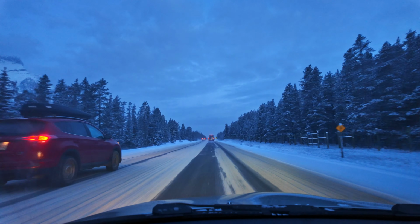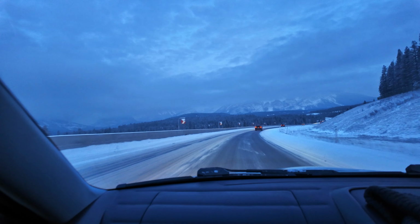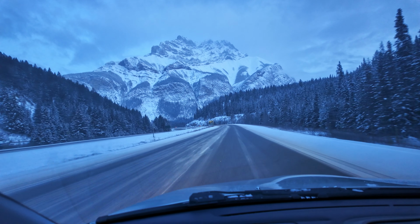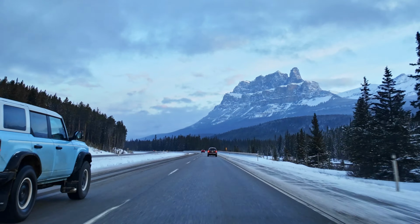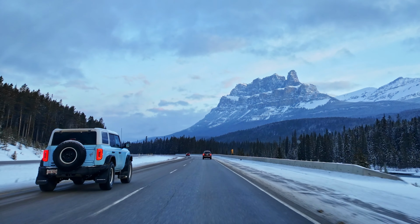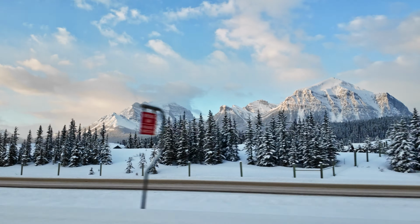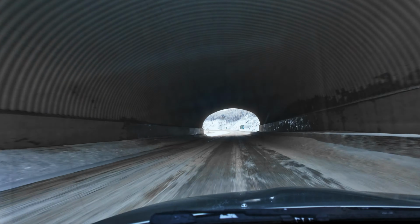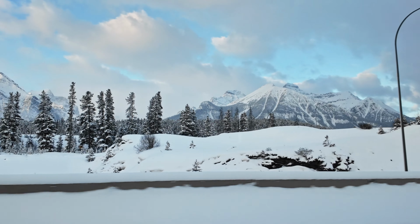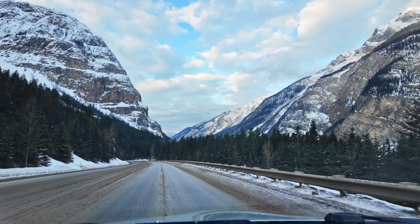Today we are taking you on a 3-day adventure to Kelowna, BC. We are starting from Calgary and heading west through the snowy Canadian Rockies. It is March, so even though it is winter's end, the roads are still a bit snowy. There were two scary sections of road near Lake Louise, but thankfully we made it through without any trouble.